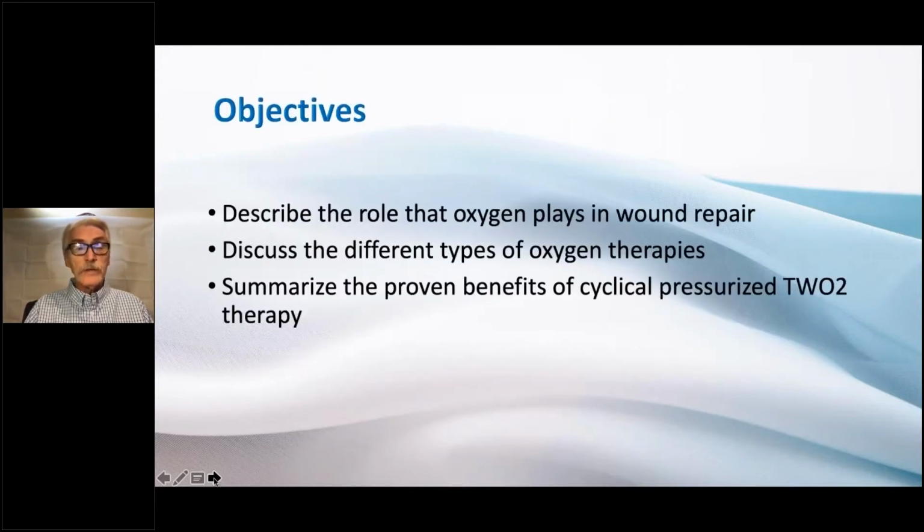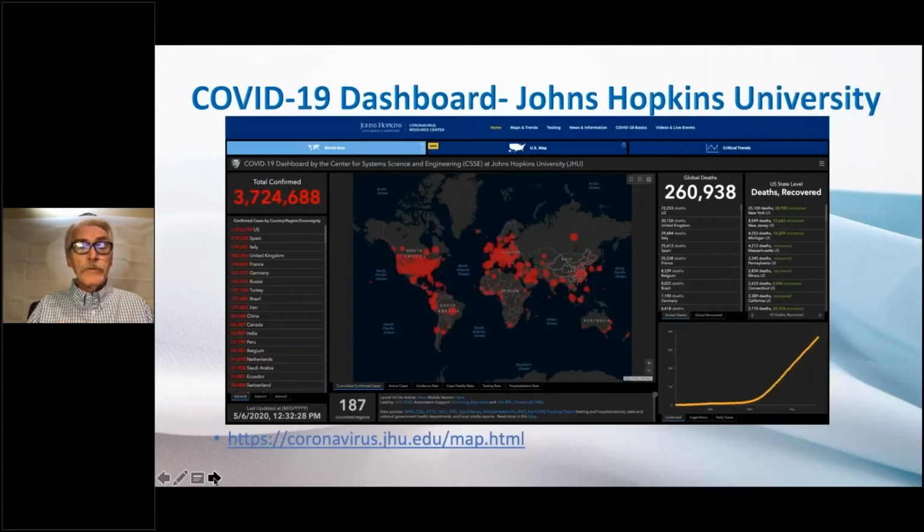These are my disclosures. These are my objectives. And I thought it would be nice to put forth this COVID-19 dashboard from Johns Hopkins University. This is just from yesterday, where we could see over 3.7 million total confirmed cases worldwide, almost 261,000 global deaths, with over 73,000 deaths here in the United States. So this has really taken its toll and has changed the world as we know it.